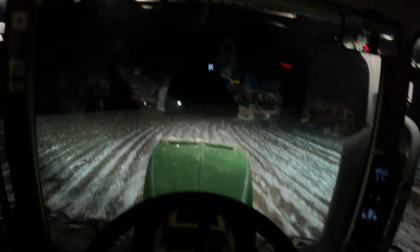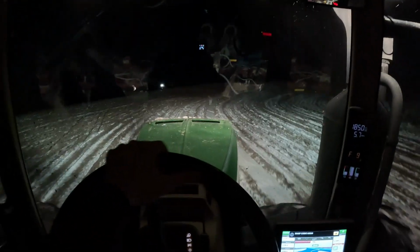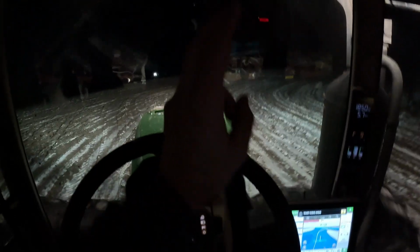But looks like Matt's hooking up one more tank, which gives me one more full one, and then we got 2 left. So it's not going too bad. If we get this all done, this will be 262. We did 100 this morning. That put us at around 362. 60 across the field will put us at around 420.